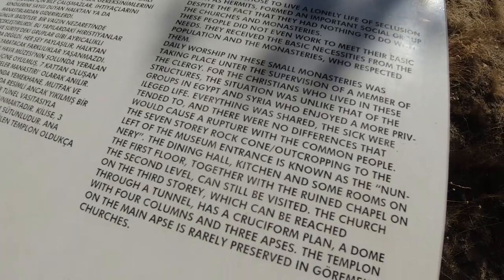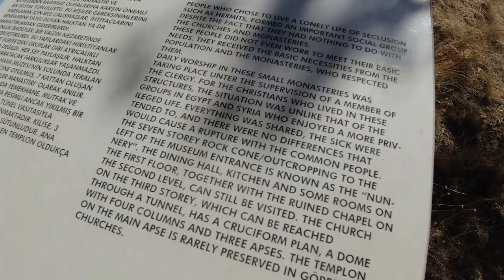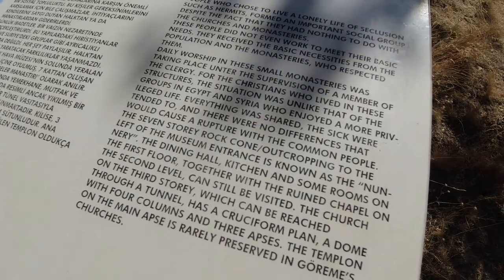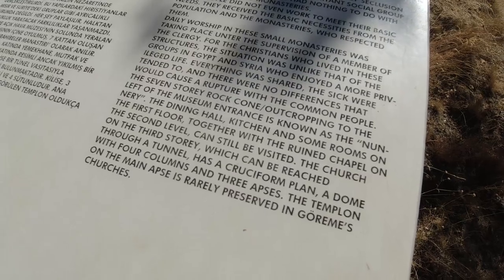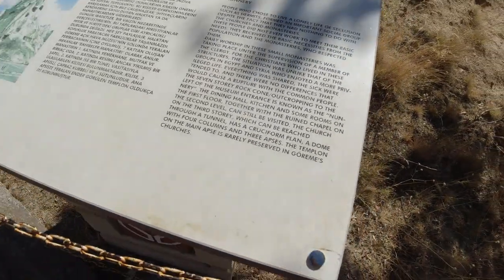common people. The seven-story rock cone outcropping to the left of the museum entrance is known as the nunnery. Dining hall, kitchen, some rooms, ruined chapel, church on the third story, a dome with four columns.